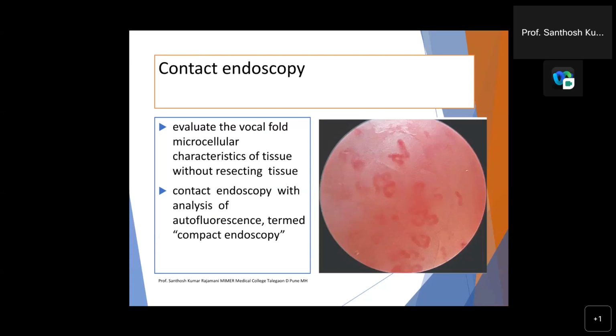Next investigation, a recent investigation, is contact endoscopy. Contact endoscopy is used to evaluate vocal cord lesions, especially vocal cord lesions, where this endoscope touches the mucosa, and then you are able to see the microscopic patterns via the special endoscope.